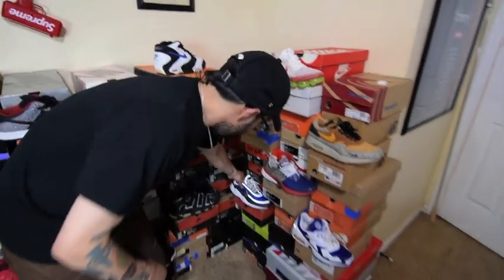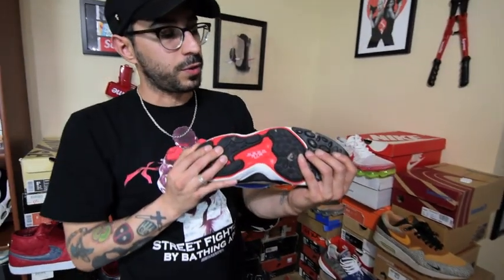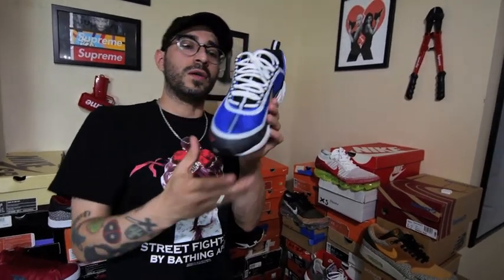Down here we got a little Spiridon 05. This sole hasn't come apart, but the left pair has. So they are retired, but I thought I'd show them off anyways. Got the 3M, the shape. Always wanted this shoe. My cousin had it and he was a baller, and I was like, damn, I want to be a baller too. You know what I mean?